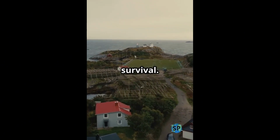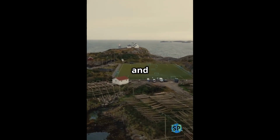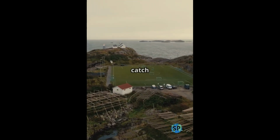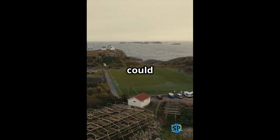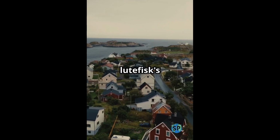for survival. The process of drying fish dates back thousands of years and was a common method to ensure that the catch from the bountiful summer months could last through the long, dark winters. But drying was just the beginning of lutefisk's journey.